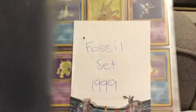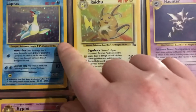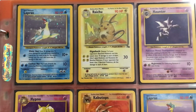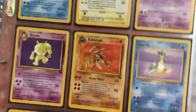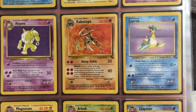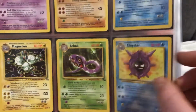Oh, there's my reflection. Okay, Fossil Set from 1999. So the fossil sets had this symbol here. The holographics I have are only 2, Lapras and Raichu. Then we have normal rare Haunter. And then we have Hypno, Kabutops, and Lapras. Once again, the holo is a separate number to the regular rare. Magneton, Arbok, and Cloyster.